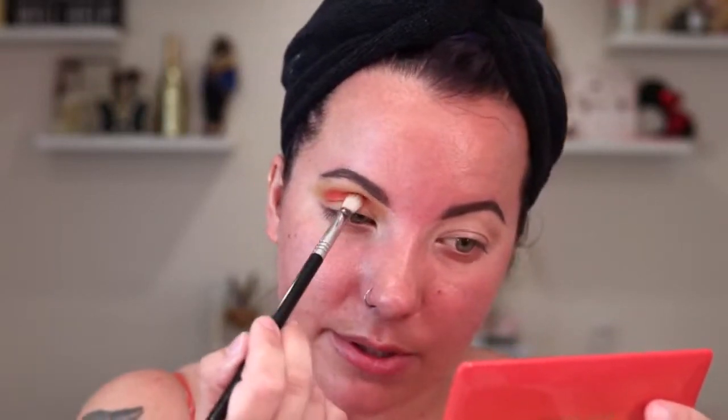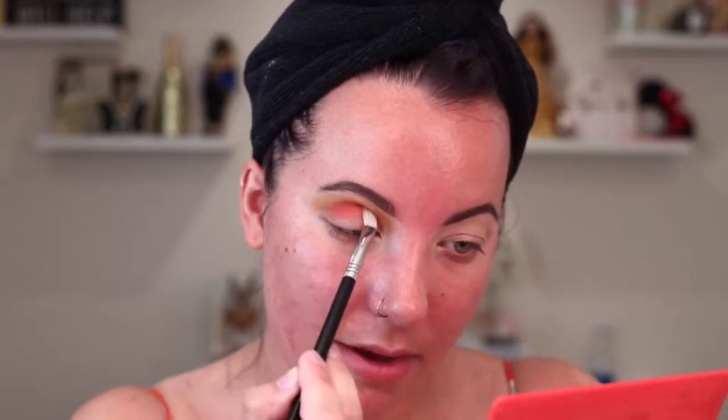And then again, I'm just kind of stabbing where I want all the pigment, and then I'll go in and blend. And then I'm going to do 2 different looks on the eyeballs today, just so we have more of a variety. I think this palette will give a really pretty sunset eye. I think that's going to be the main purpose. This is going to be solely a summer palette for me, and I'm okay with it.